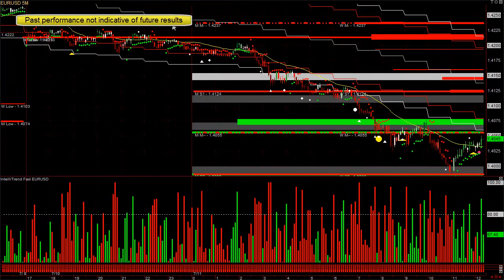So when price is underneath the hourly, here's some of the entry signals you'd want to take. Sideways consolidation, pullback trade right here. The trailing stop got you out here for about 55 pips. Another sideways consolidation. I don't know if I would have sold that one because you have this fib target right here.